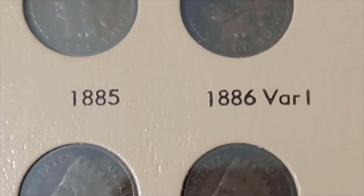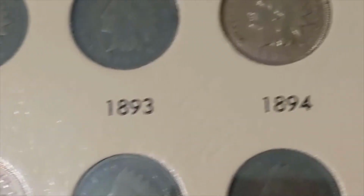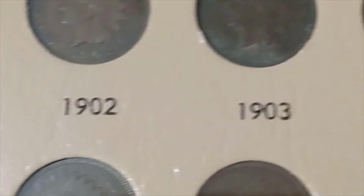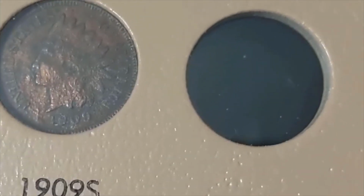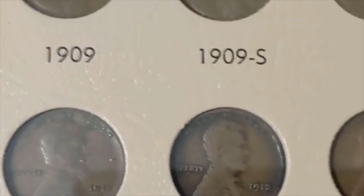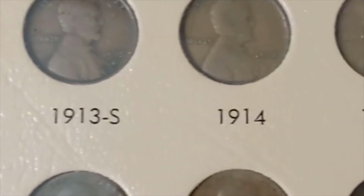1857 was a long time ago, and they have made a penny every year at 3 different mints. It was just Philadelphia for the first 50 years. Then San Francisco started, and then 1911 was the first year that Denver started striking pennies.